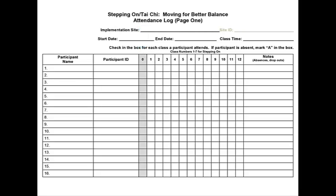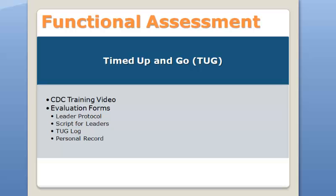This form would be used for both Stepping On and Tai Chi Movement for Better Balance. Stepping On would just use the 7 class columns. Tai Chi Movement for Better Balance would use this page 1 for the first 12 classes or sessions, and then there's a page 2 for classes 13 through 24. If you do have more than 16 people in a class, you can make copies of these sheets and just renumber them.